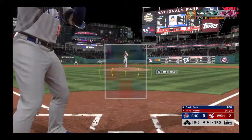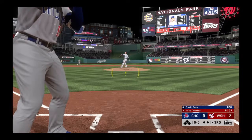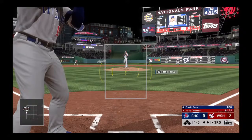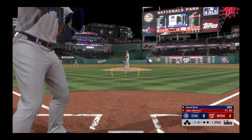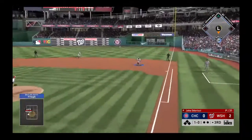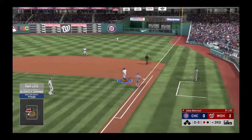Leading off the inning, David Bote, as they'll look to get something going here and even this game up. Now a fastball to start the third. That misses. It's ball 1. Pitcher wants to have a quick inning right here, capitalize on the momentum his batters have. Hit to first. And he'll step on first himself for the out.